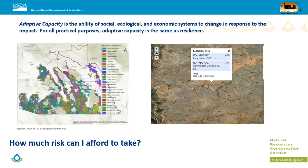So finally, we've sort of got through the whole thing about what's our vulnerability, what's our exposure, what's our sensitivity, and we've come up with some impact. But the biggest thing, and the one that's hardest, I think, to get people to deal with, is adaptive capacity. And that is, what's our ability of our social, ecological, and economic systems to change in response to that impact. And for all practical purposes, adaptive capacity is resilience. If we can adapt economically, socially, ecologically, then we have a resilient system.